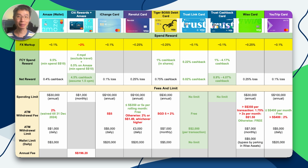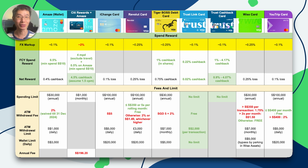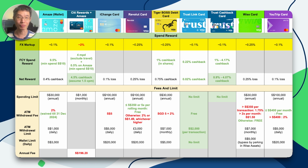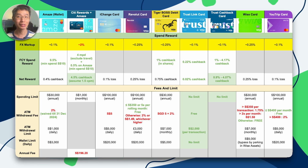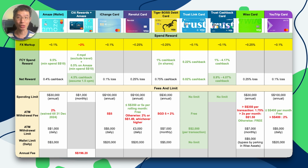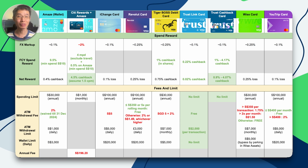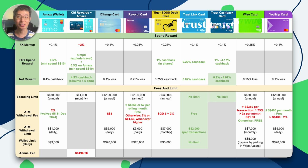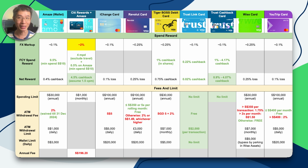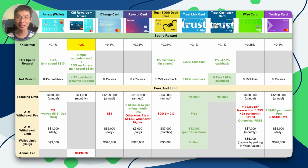Next, the forex markup is how much exchange rate the card is charging versus the rate that you see on Google. What you will notice is that almost all the options charge a markup of around 0.1% to 0.25%. This difference is tiny and it shouldn't make much of a difference, especially when the amount is little. Meanwhile, the Citi Rewards plus Amaze combo is charging a whopping 2% markup rate. However, this is not the final value, as you will need to take into account the spend reward in order to get the net reward.